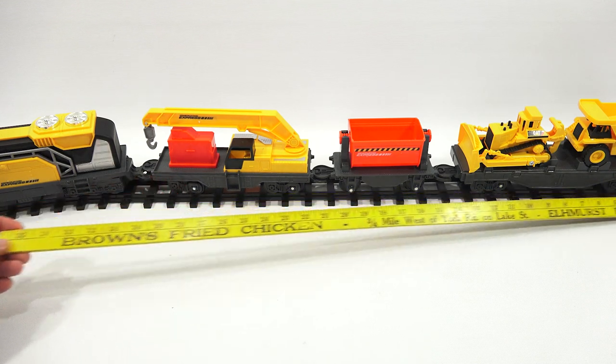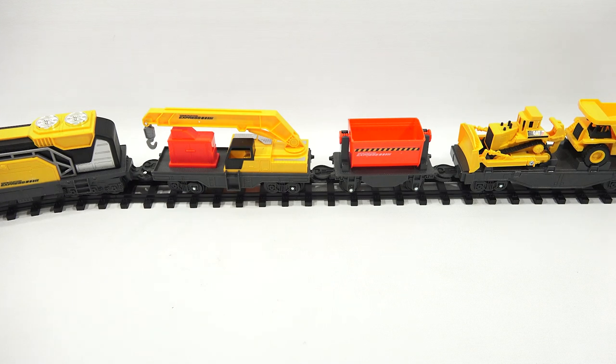Brown's fried chicken. Haven't had that in a very long time.